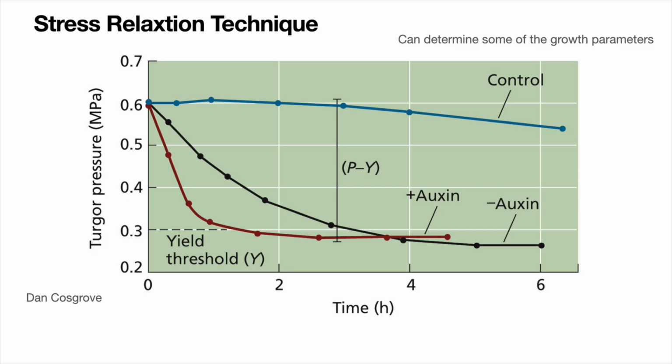To further document that this technique worked, to measure the Y and P minus Y, he applied auxin, a plant growth hormone, to another segment before placing it in the humid chamber. In this case, represented by the red line, the cell grew faster, causing the turgor pressure to drop faster, reaching the yield threshold in only about an hour. An elegant set of experiments.